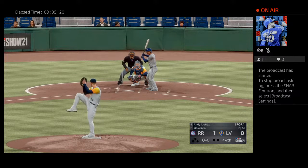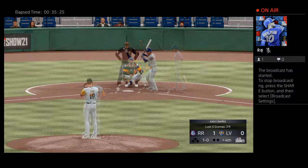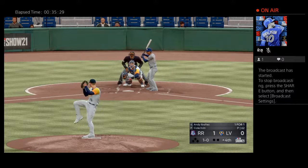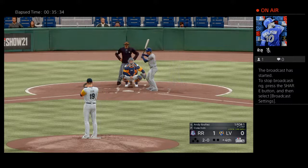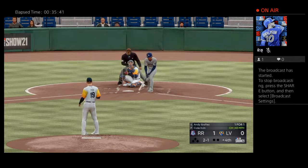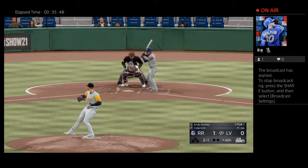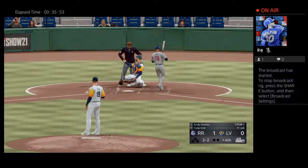Here's the pitch. No, inside. That's down. From the windup, the 2-0 pitch. Swung on and missed. Strike one, 2-1. If he's going to dial up 2-0 changeups and have a good feel for it, this offense is going to have trouble breaking through against this guy. A little early, and now it's even at 2-2.